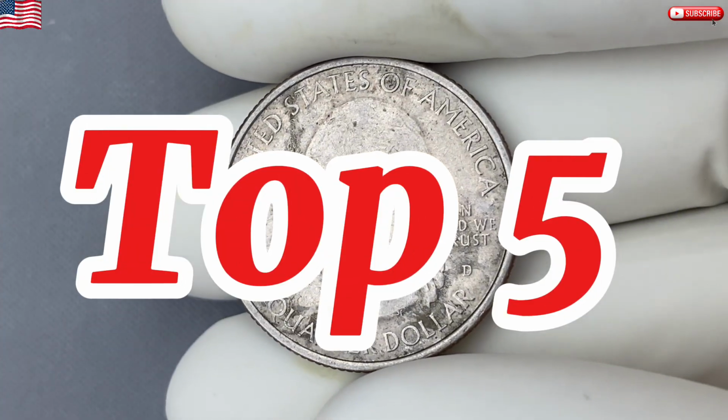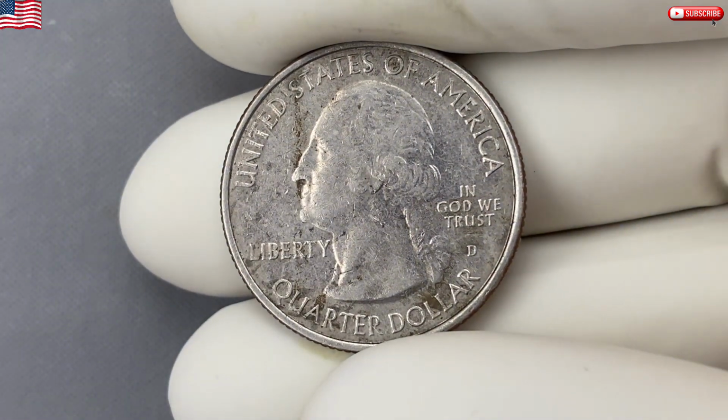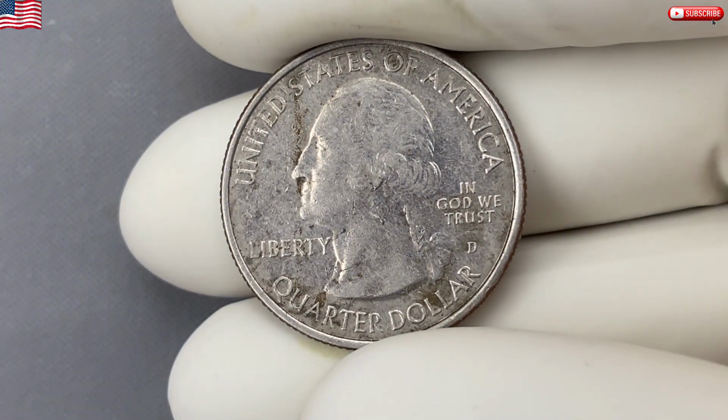Top 5, we're uncovering the mystery and magic behind one of the most unique and valuable coins in modern circulation, the 2015 Kisatchie Quarter.